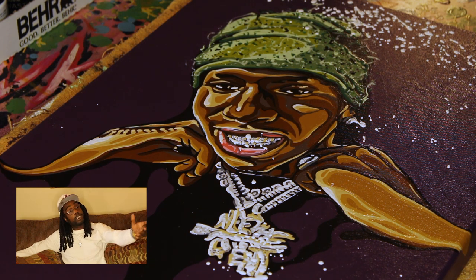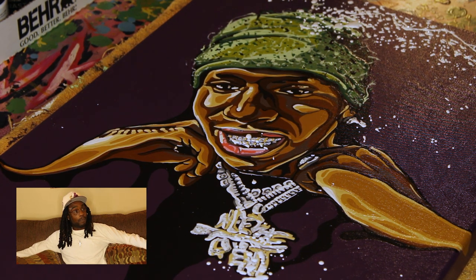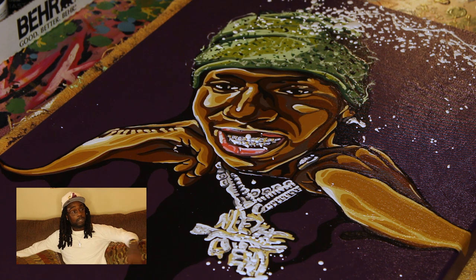But basically anytime I'm dripping on a painting, I'm basically done. And I just go crazy with it. Kind of like showing an explosion of colors coming from his head, and a little line going around basically.